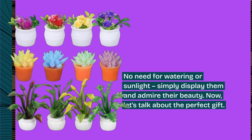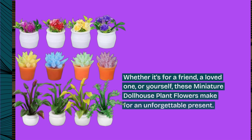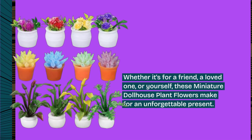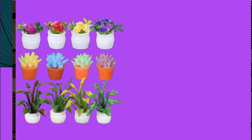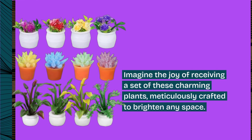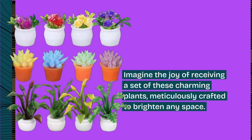Now, let's talk about the perfect gift. Whether it's for a friend, a loved one, or yourself, these miniature dollhouse plant flowers make for an unforgettable present. Imagine the joy of receiving a set of these charming plants, meticulously crafted to brighten any space.